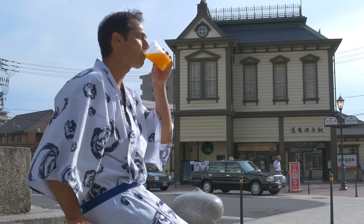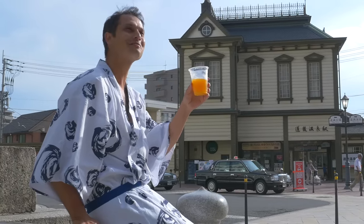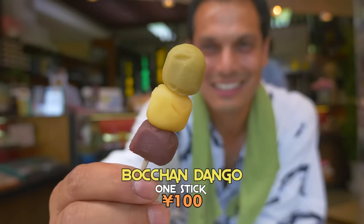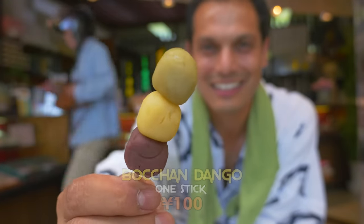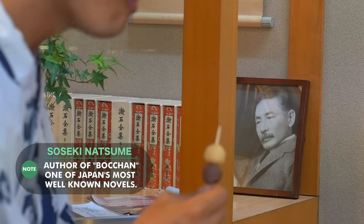It really hits the spot on those hottest of days. And then there's this, bochan dango. Instead of mochi, it's made from azuki bean paste. It's named after Soseki Natsume's novel, Bochan.